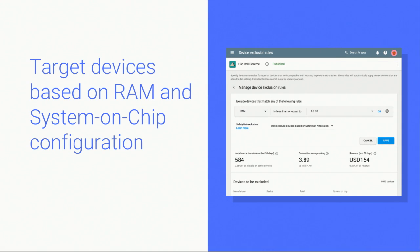Now, one big addition we're introducing are device exclusion rules. This is the ability to exclude devices based on performance indicators. For example, if you're developing a rich graphics game, you may struggle to get it to perform well on devices with less than 512 meg or 1 gig of RAM, in which case you may want to exclude the entire group of devices with less RAM than that.